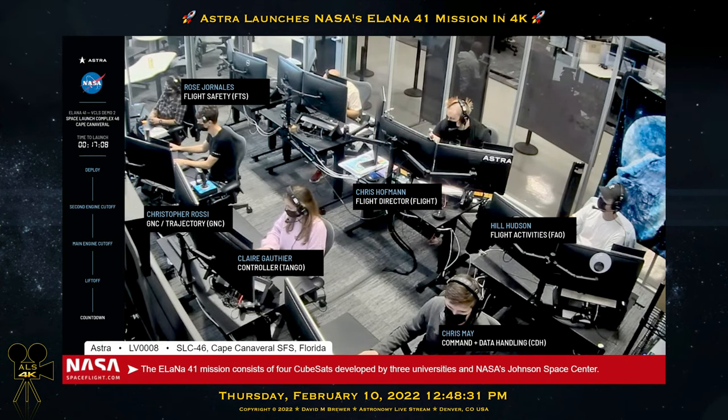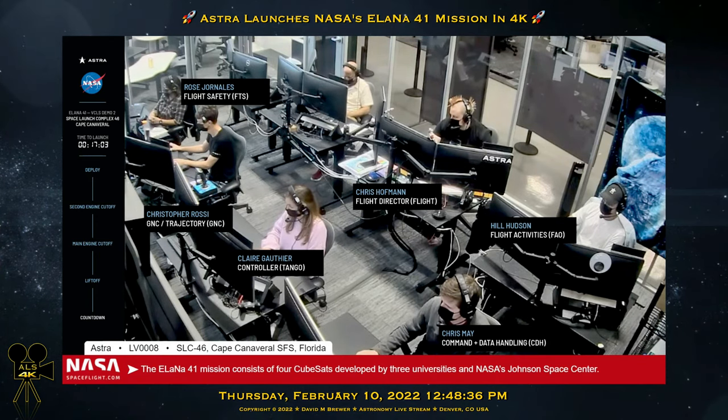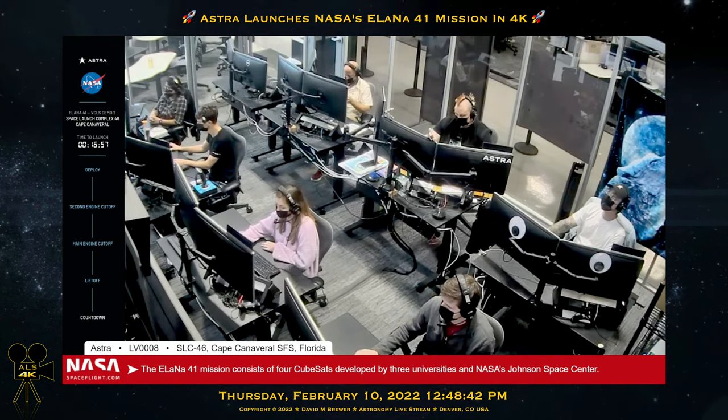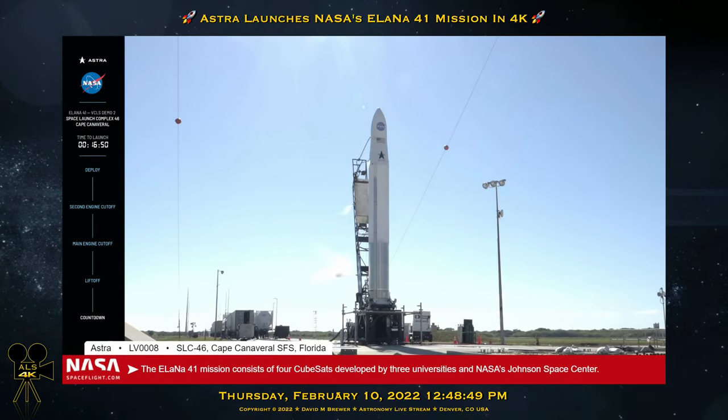You may also hear, as we move through the countdown, the go/no-go poll, which is coming shortly. We have what we call the engineering back room of the responsible engineers for each of the different systems on the vehicle and our ground support equipment, who are distributed throughout our factory floor at their desks and monitoring all of their systems there.